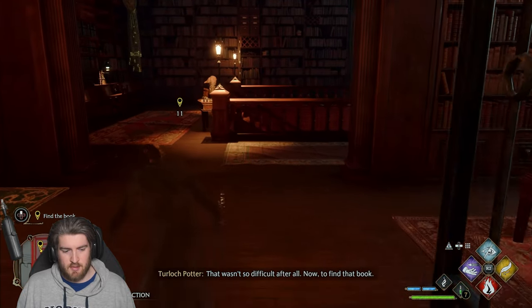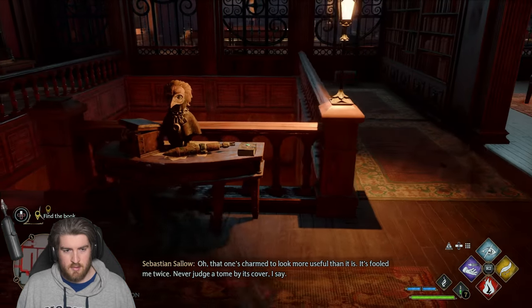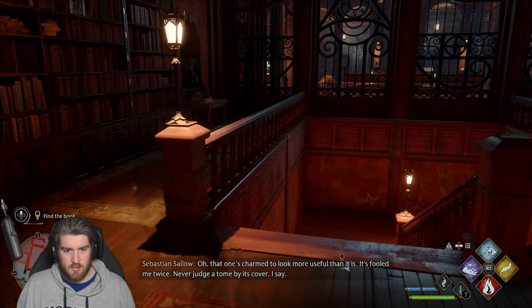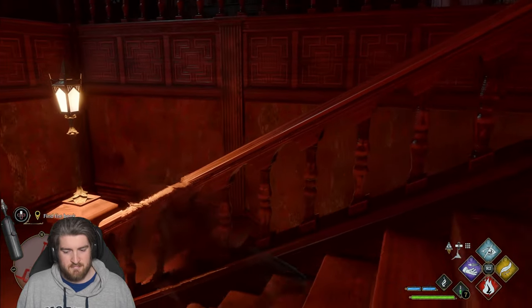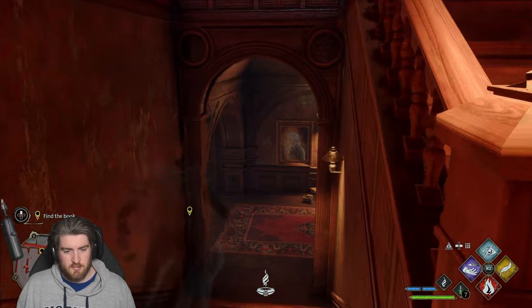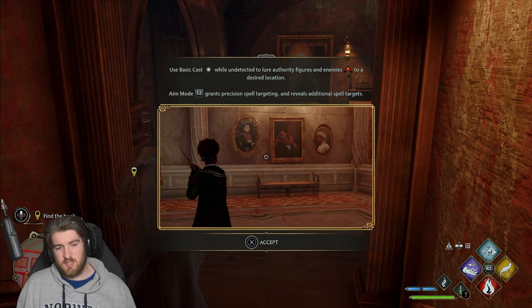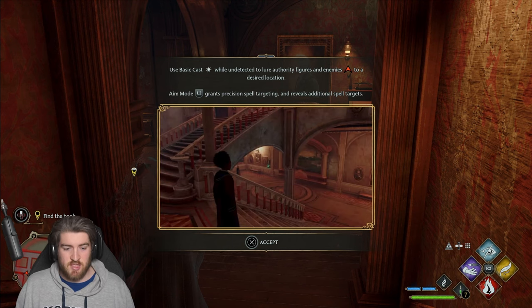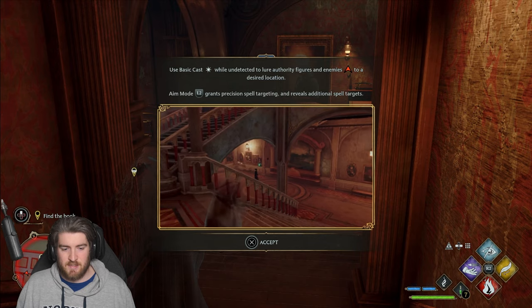It was alright, eh? Find that book. Oh, that one's charmed to look more useful than it is. It's fooled me twice. Never judge a tome by its cover, I say. Fair enough. Okay. Use basic cast while undetected to lure authority figures and enemies to a desired location. Aim mode grants precision spell targeting and reveals additional spell targets.